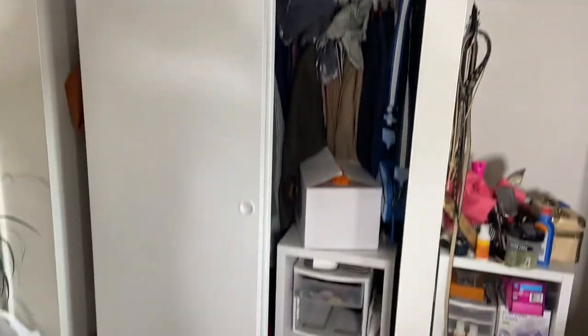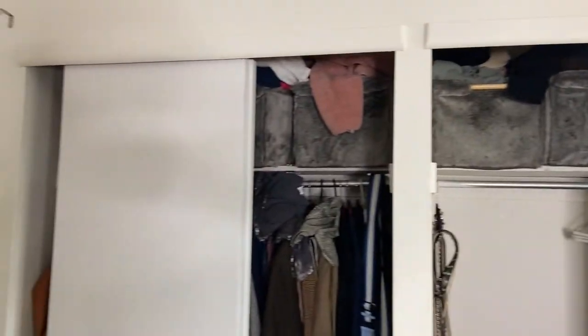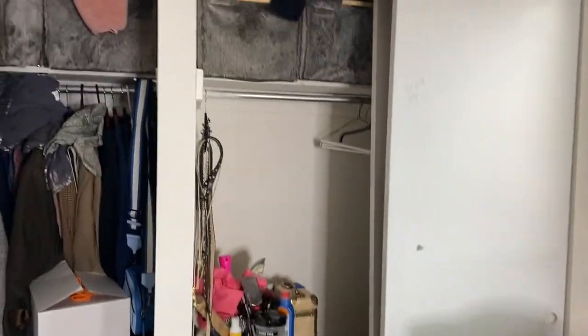Showing you guys, this is ground zero, the start, the beginning of me reorganizing my closet. I don't know how many parts I'm going to try to do this in, but I bought some stuff to help with the reorganization.